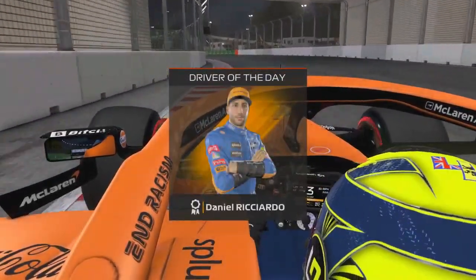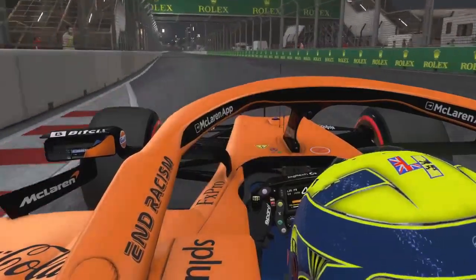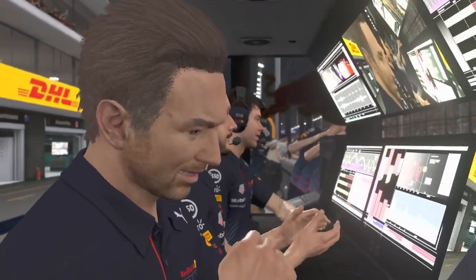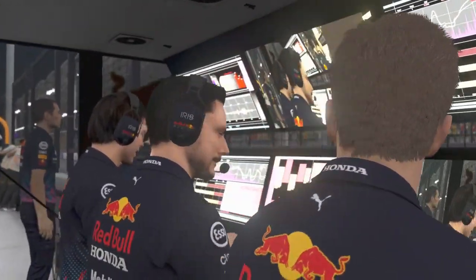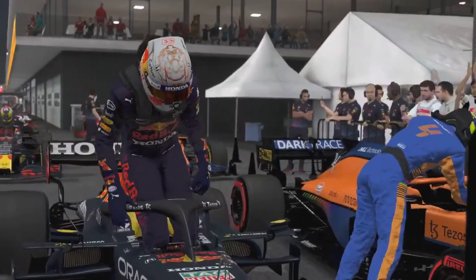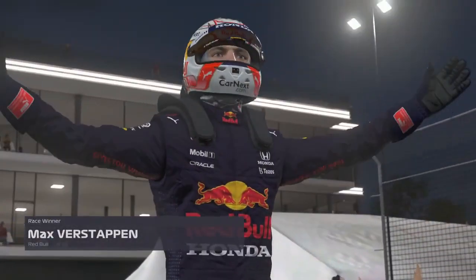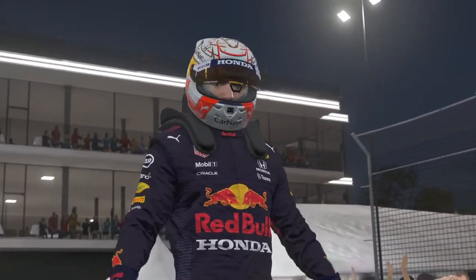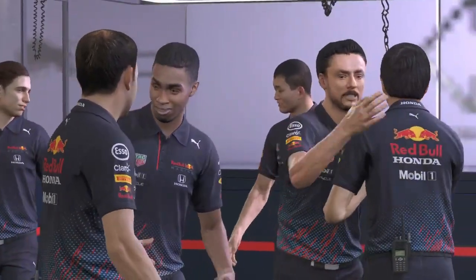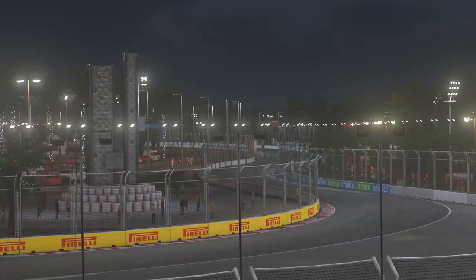Driver of the day goes to my teammate Daniel Ricciardo. Nice! Great stuff from him, getting driver of the day. It's a stunning performance for us. Possibly not as good as Red Bull here, as Verstappen wins here, and Perez getting back into the top 5 after colliding with me. But yeah, great performance. So that's another podium to my collection this year. Definitely very interesting results for me.